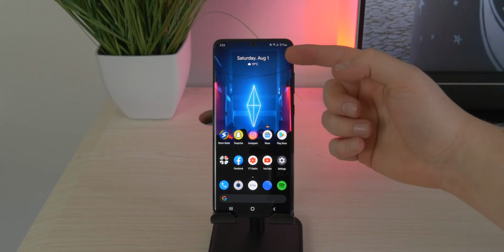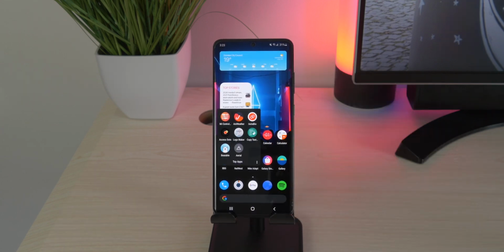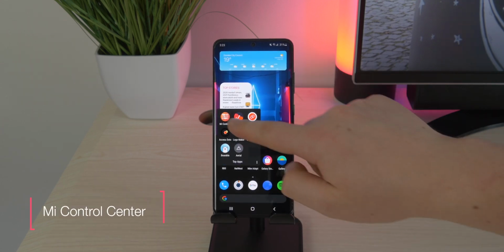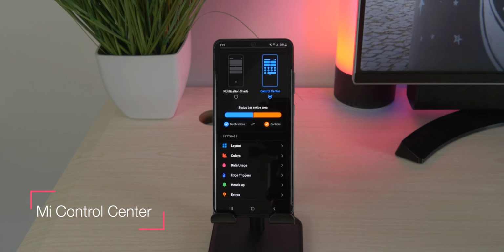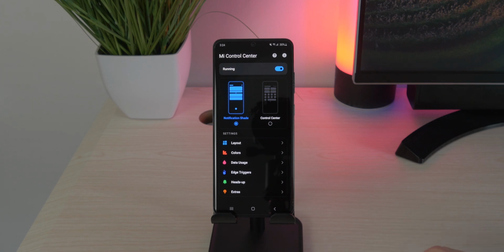Okay, so here's my home screen. I've just done a few videos on my launcher setup. If you want to see that, links down below. But the first app is called Mi Control Center. It's basically like the MIUI OS control panel, but it brings it to all Android devices.